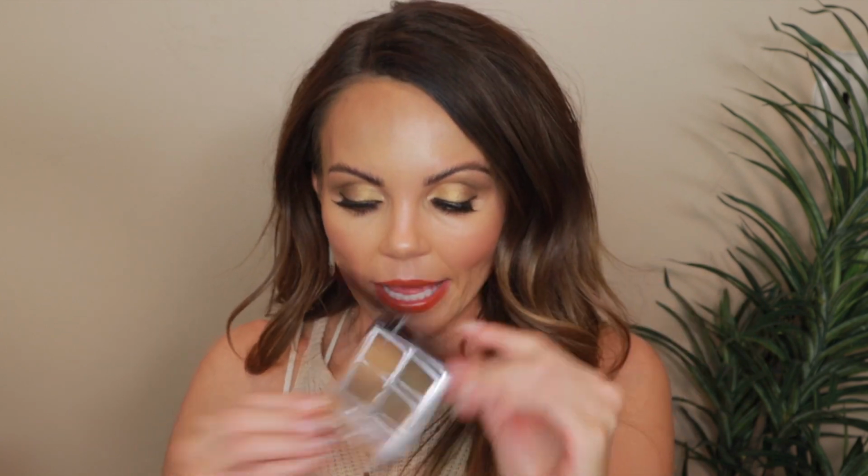These colors are supposed to make hazel eyes really pop. I have blue eyes, and I think this looks pretty good on my blue eyes. The Copper Charge definitely makes my blue eyes pop. You guys will see that in the tutorial. It does make my blue eyes pop, but this is such a beautiful palette. I knew I needed to get this one as well. And that's what we're gonna be doing in today's video.